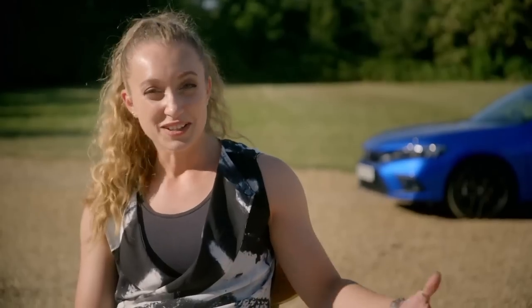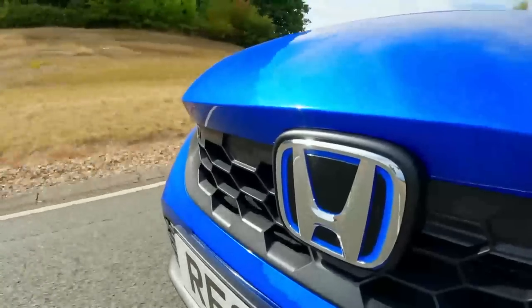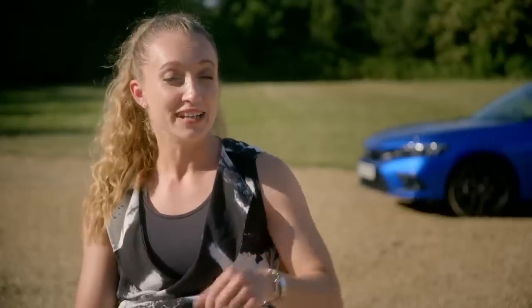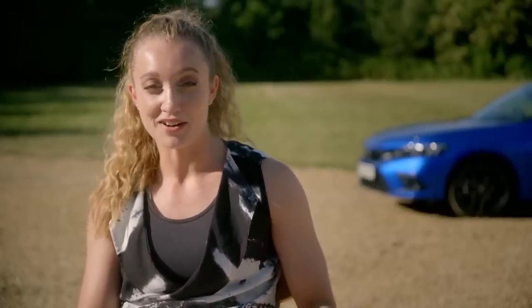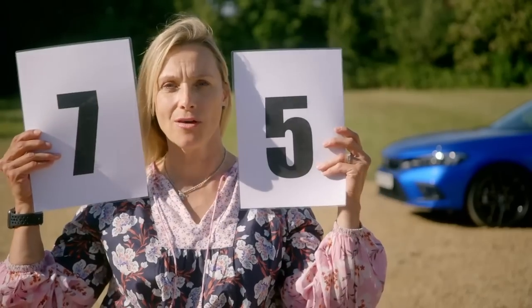I quite like the look of this car overall. It's got sleek, swoopy lines, but for me, I would have preferred it even more for it to look sportier and more aggressive. So I'm really intrigued to see what the Type R version would look like. But this one, I'm going to give it a 7. I like it. I found it enjoyable for what it is. I am going to give it a score of 7.5.